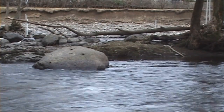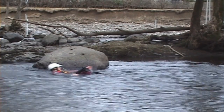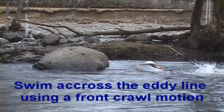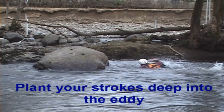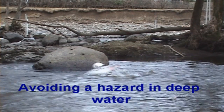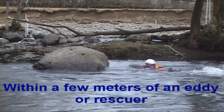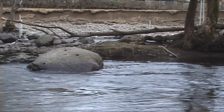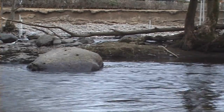Aggressive swimming involves the swimmer positioning themselves upstream of an eddy, then turning onto their front and aggressively swimming across the eddy line using a front crawl motion. It is important that you plant your strokes deep into the eddy. You generally use this position when avoiding a hazard in deep water or when within a few meters of an eddy or rescuer.